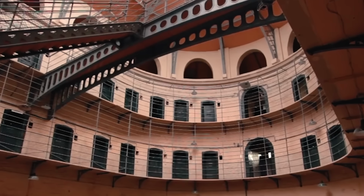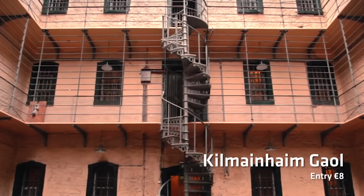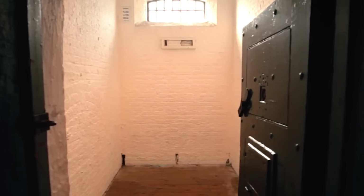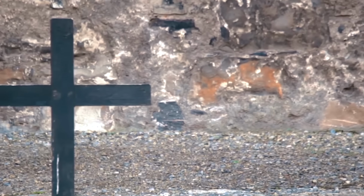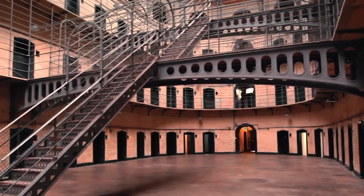If you want more bang for your buck, head on over to the complete opposite end of the city, where you'll find this, the Kilmainham Gaol. Okay, it's a jail, it doesn't sound very interesting, in theory, but once you consider that people used to be executed here, it's kind of creepy and cool at the same time. It's definitely a much better attraction to pay for than the Book of Kells.